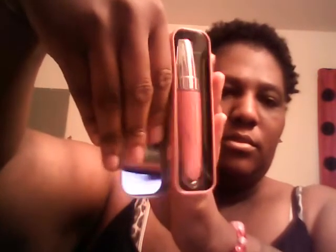Let's take this cover piece off. Well, I'll do that later. And then the next one I got is the 1075, and this is called Sweet Pea, and the other one was called Hibiscus. They do have a mirror, and I didn't realize that. But this is Sweet Pea. And then the last one I got is number 1077 in Cherry Blossom. Oh, that's pretty. It looks like that. I will be doing little lip swatches on everything that I show you guys.